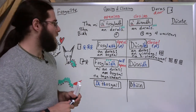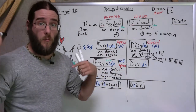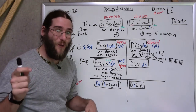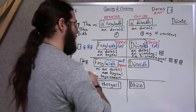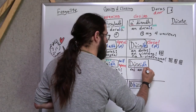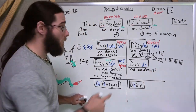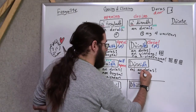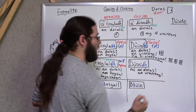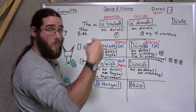I'll close the door. Someone says, Dún ye me and Doris. I will close the door. Dún ye me and Doris. Dún ye me. I'll close the door. I'll close the window. Dún ye me na hunyakin. I'll close the windows.